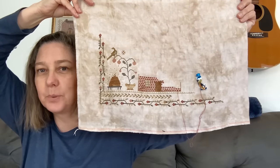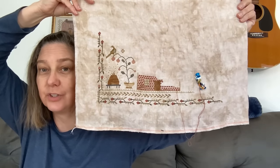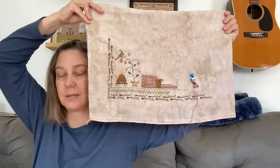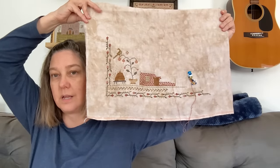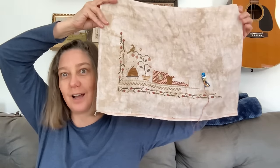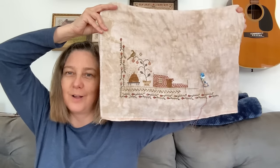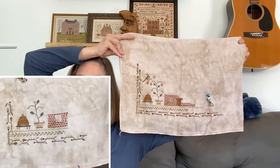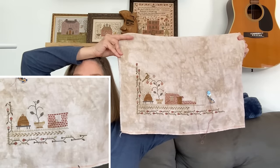So the bottom border is done. I just gotta turn the corner and come up. So that's how big it's gonna be, or how wide it's gonna be. Oh, and I'm not awake yet. I'll throw in before pictures. So I'll pull back and you can see where I was. I'll put the picture over my face.